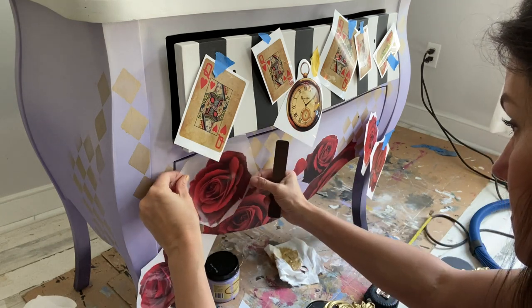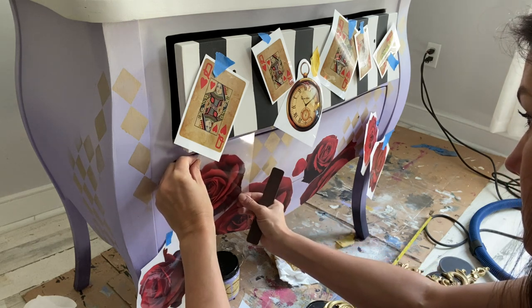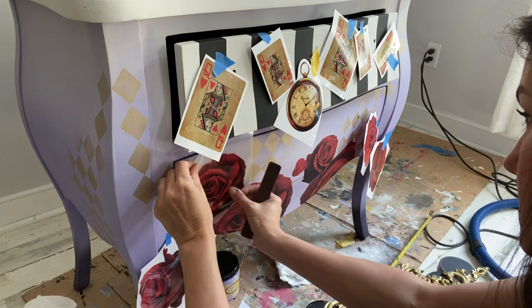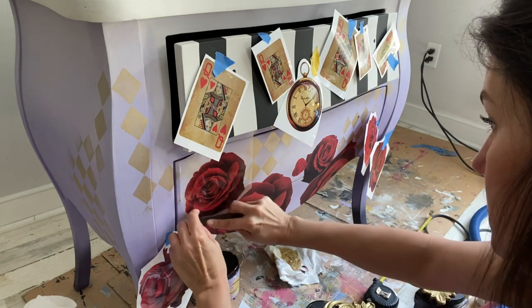I'm just laying the roses down right over top of that faded stencil design and just not touching that top drawer. The top drawer is going to be almost like a separate entity on the piece. I just want the roses and the color on the base working separately with the vintage playing cards.